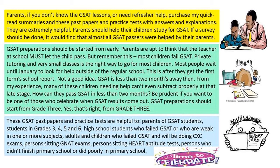This is because with CXC exams, if you don't know the basics, you won't be able to handle the more complex questions, right? So you have to learn the basics first before you can move on to more complex problems. Some people keep failing CXC because they don't know the basics. That is why they are unable to pass. So get the basics first. Do the GSAT topics. Watch my videos and do the practice tests, and then you move on to the CXC studies, which are more complex.